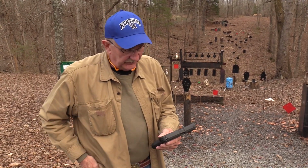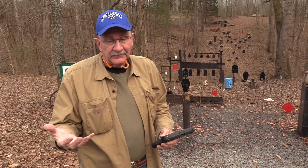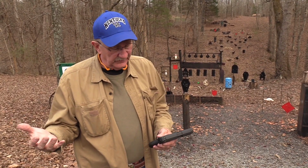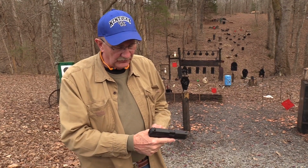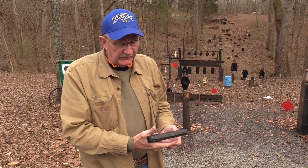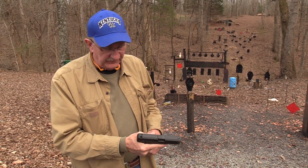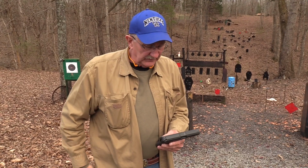It looks to me like if you were to purchase it, most of the negatives you can uncover in the gun shop. All right, if you don't like the feel of it or the high bore axis, and if they'll let you pull the trigger, you can uncover what you might not like about it. If you like the feel of it and everything, it's a good shooter.